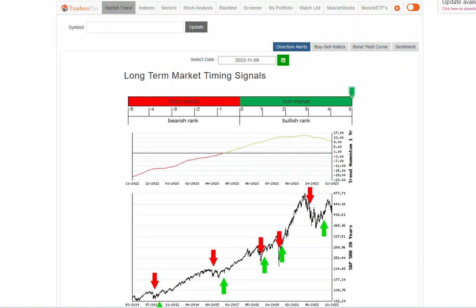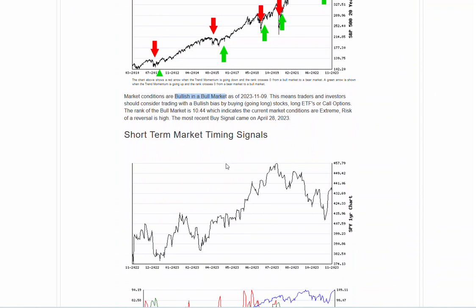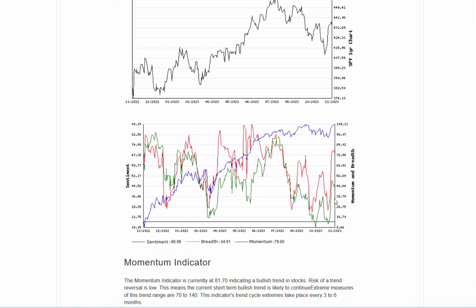Market conditions remaining bullish in a bull market currently, and just retracing some of that overall uptrend that we've had over the last week or two. So more than likely going to continue to see some consolidation here on this move today.